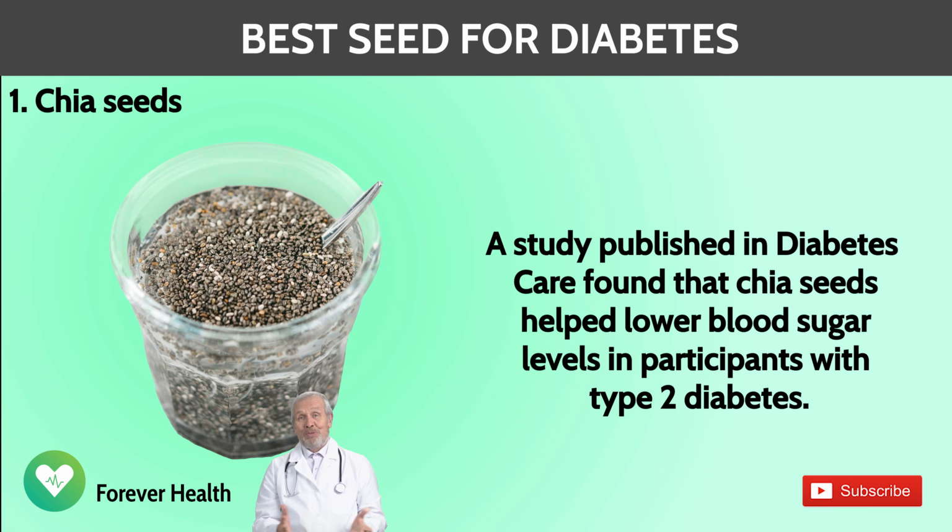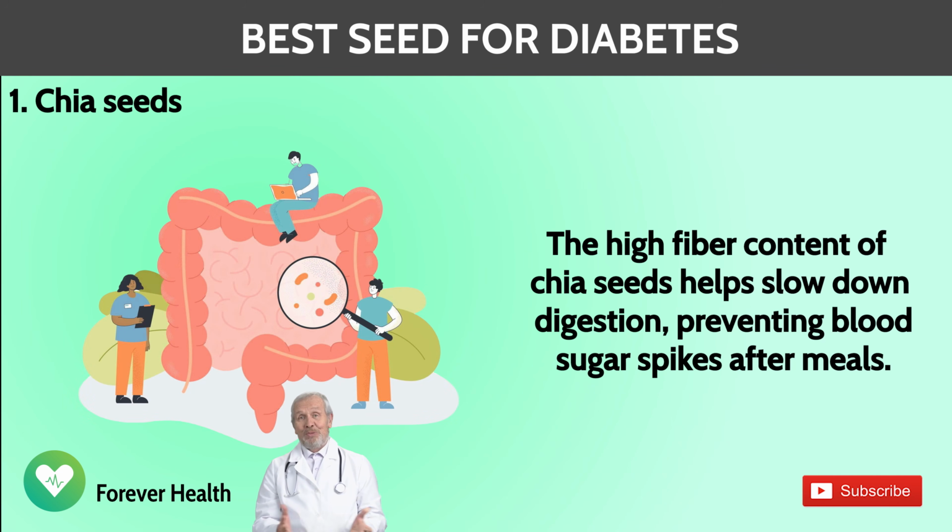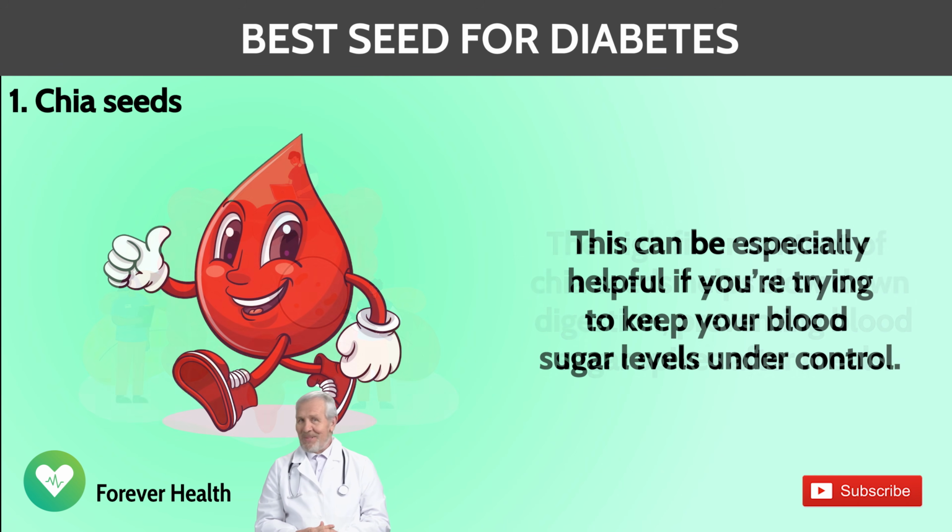Research backs up the benefits of chia seeds for people with diabetes. A study published in Diabetes Care found that chia seeds helped lower blood sugar levels in participants with type 2 diabetes. The high fiber content of chia seeds helps slow down digestion, preventing blood sugar spikes after meals. This can be especially helpful if you're trying to keep your blood sugar levels under control.